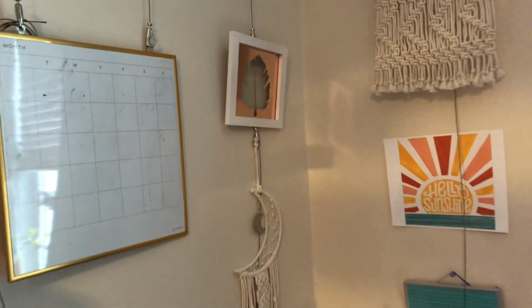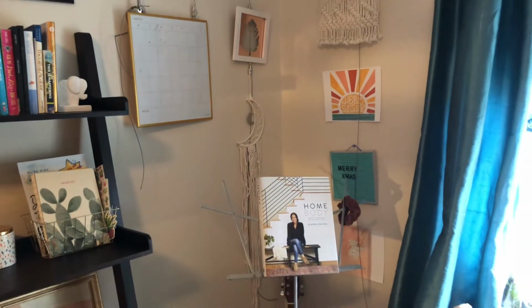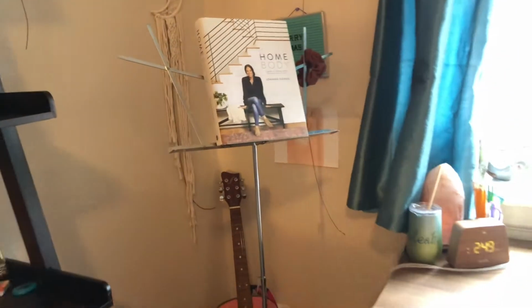Yes, it still says Merry Christmas. I know I need to change it. I also have this Pintam homebody book because I love interior design, so I'm excited to read that.